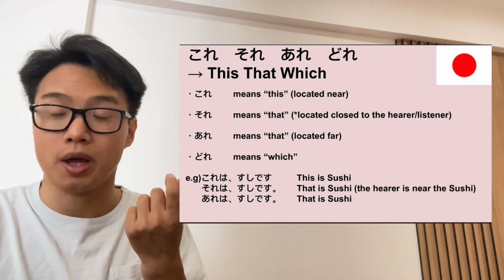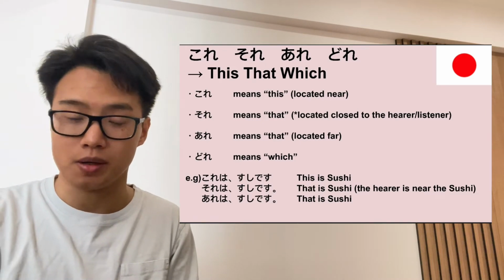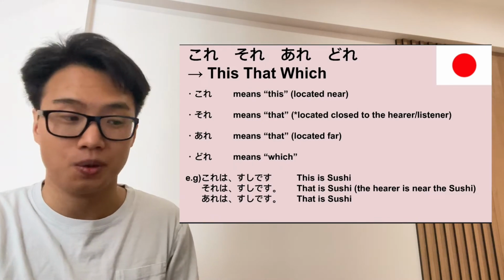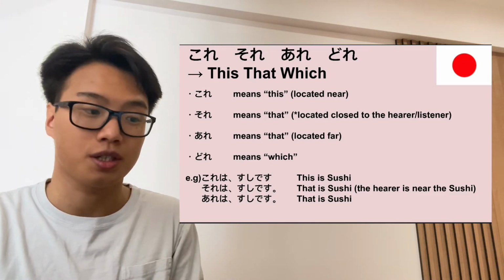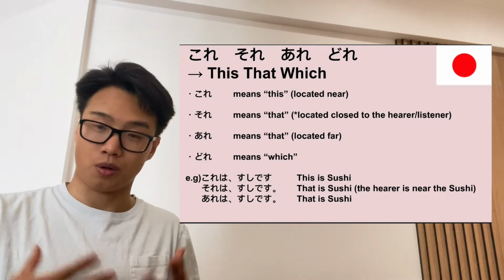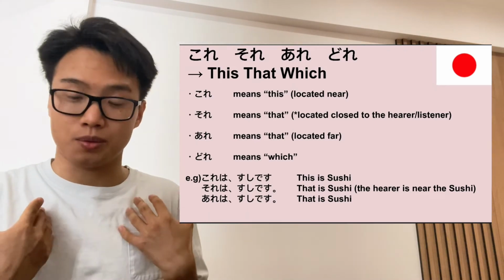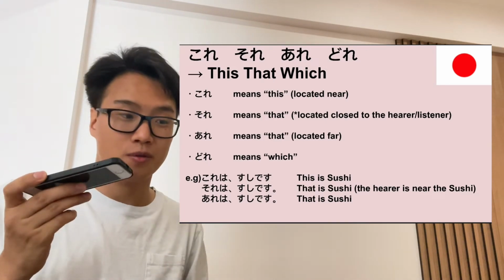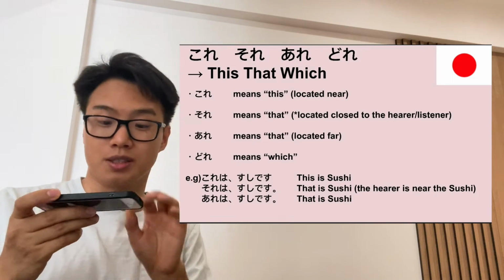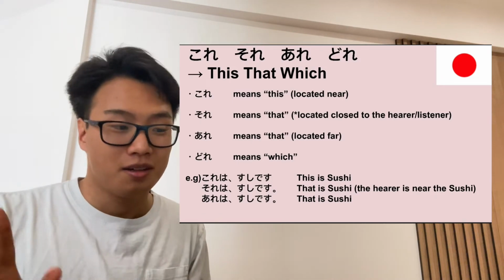For example, これは寿司です。 Wa is a subject marker, right? That we've learned in the previous video. これは寿司です。 This is sushi. It's located kind of close to me, right? For example, this is a smartphone. Let's say this is a sushi. For me, this is located very close to me. That's why I can say これは寿司です。 This is iPhone, but anyways.